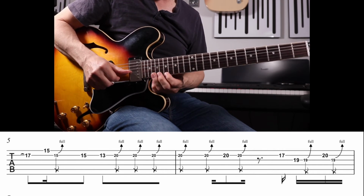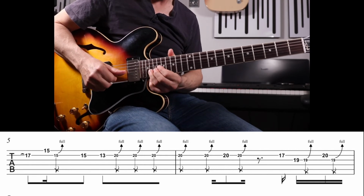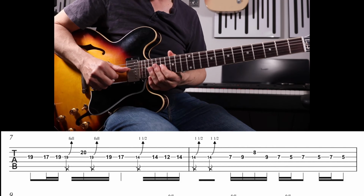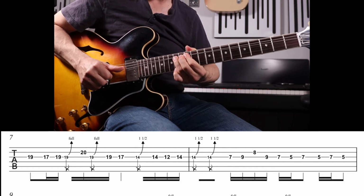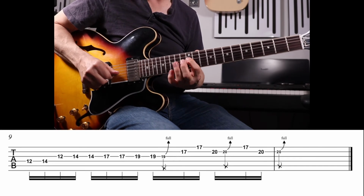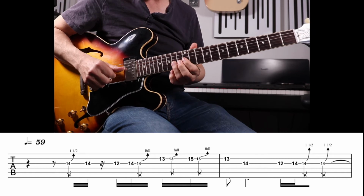then moving up to the 17th fret, bending from the 20th up to the 22nd on the 2nd string, then this phrase, 3 E and in the end of that bar, it's the same thing, bending from the 14th up to the 17th. And moving down to this position. Then the last phrase. So the whole thing. 1, 2.